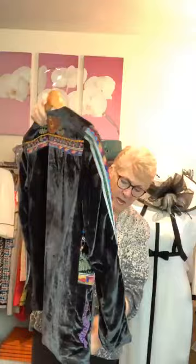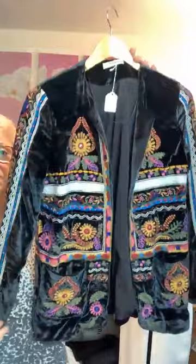This is a size small, but I know that it's quite roomy. There was a slight connection problem there. If you were a 12, I think you might give this a go. This is £38, really nice. It's got a cotton lining, really pretty, by Zara.